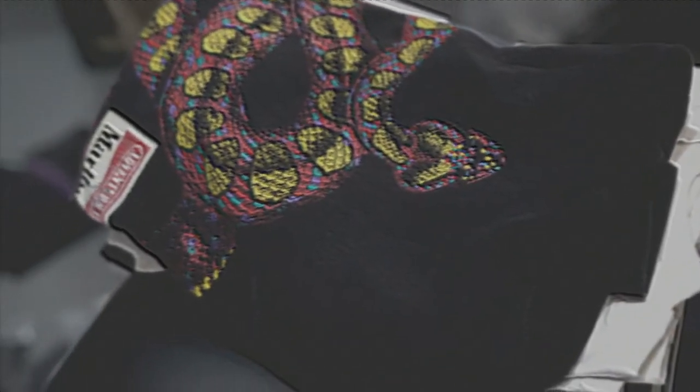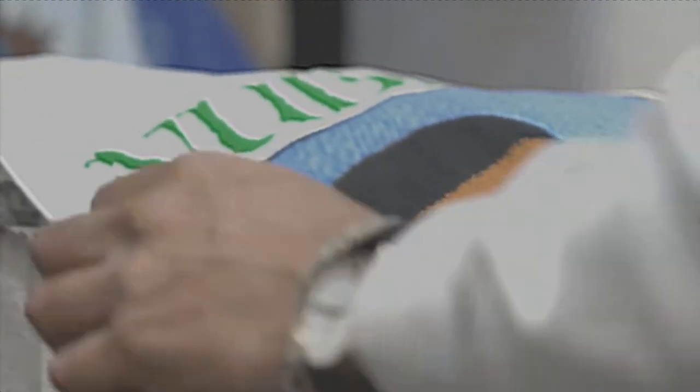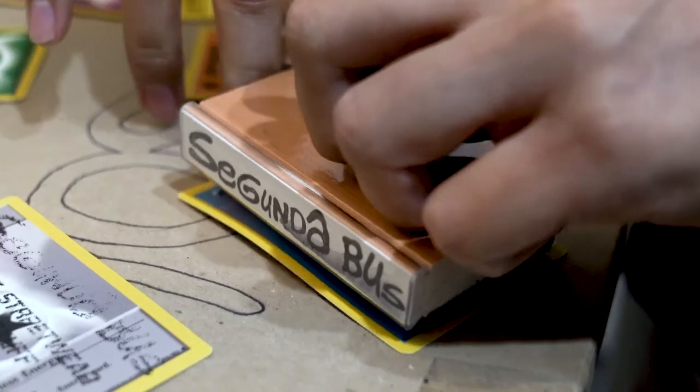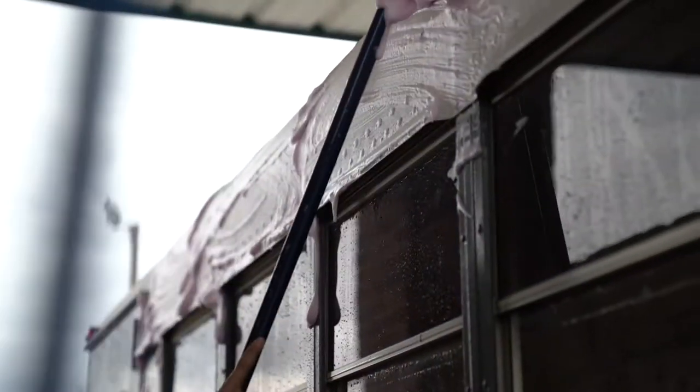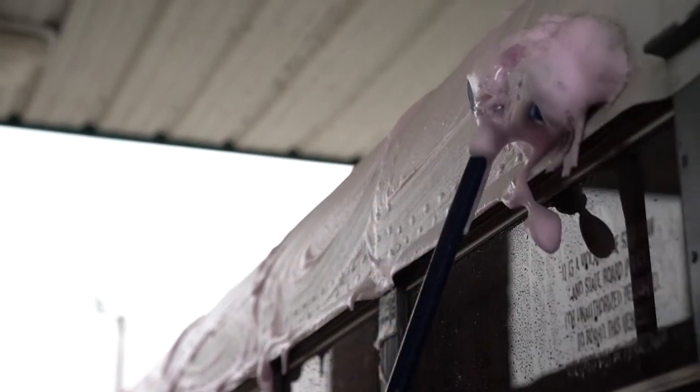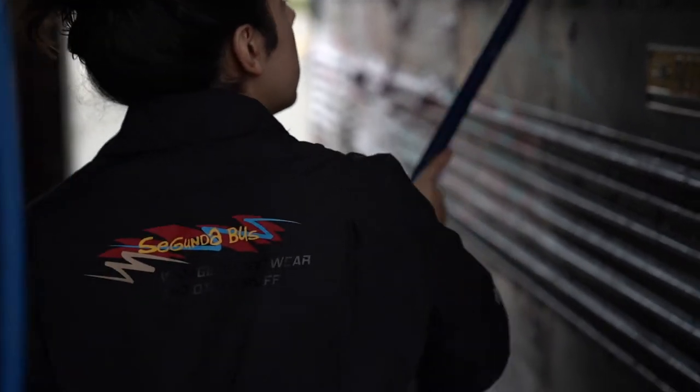The clothing I really look for to put in the bus is anything 70s, 80s, 90s, and early 2000s, and then some newer stuff. The name of the bus originated from me going to thrift stores as a kid with my mom. My mom called them Segundas, as a lot of Hispanics do, and Segunda means second, pretty much secondhand clothing.